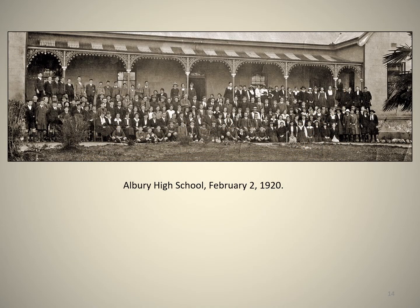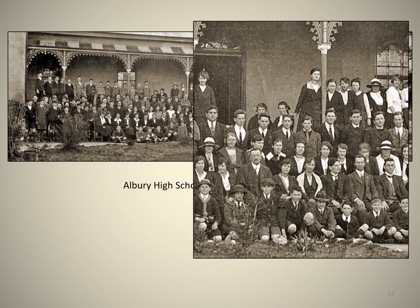After a new hospital in Wodonga Place opened in 1918, the old hospital became the home of Albury High School from 1920 until the school moved to their new Kiewa Street site in 1927. This is a photo of the school on the first day of lessons, February 2, 1920. The original photo is sharp enough that faces can be clearly identified. The old hospital building was demolished in 1935 and public housing built on the site.